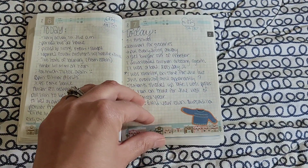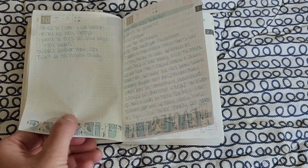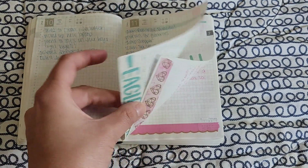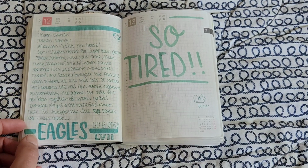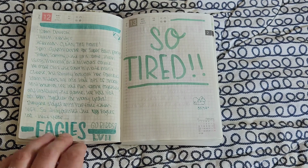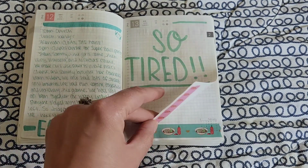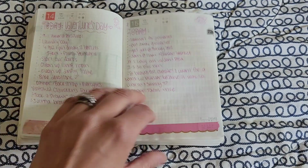And we'll try to keep it moving along here. But it's just been so much fun to use all of my different pens. We lost, but that was still fun, to match the Eagles game colors to my planner that day.